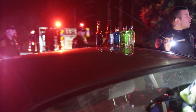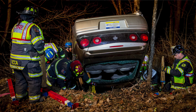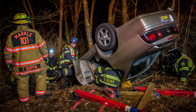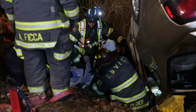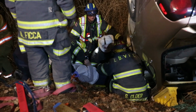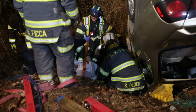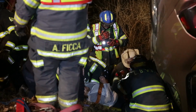Our first call was in New Kensington. Single vehicle accident, 56.5 was on scene. Our second call this week was a single vehicle rollover accident with entrapment in Allegheny Township. Stations 99, 101, and 69 were on scene. And crews extricated the patient and he was transported to a local hospital.